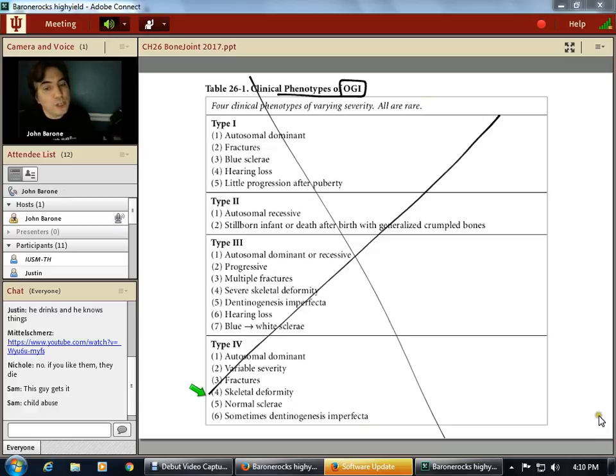I just want to show you that they're mostly dominant, but there are some recessive forms. Recessive forms are more severe. So if you only want to know one thing, type 2 is the worst one because it's recessive. They're so fragile. What happens during labor?